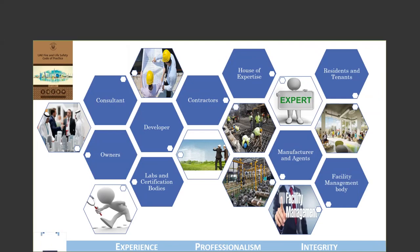All these stakeholders have a role in designing, implementing, and maintaining fire and life safety in given buildings. Depending on the type of occupancy being discussed, the mandatory responsibility of some stakeholders could be much more stringent and could carry a much higher risk.